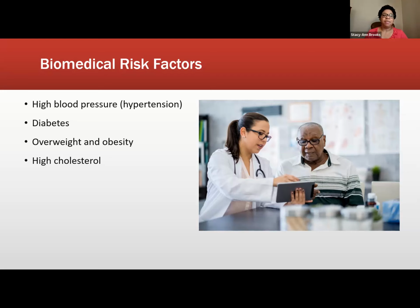And then there's diabetes, that's excess sugar in the body. And I had done a presentation on diabetes the last time. Over time, the high blood sugar in your body can damage blood vessels and the nerves that control the heart. So people with diabetes are more likely to have other conditions that raise the risk for heart disease.